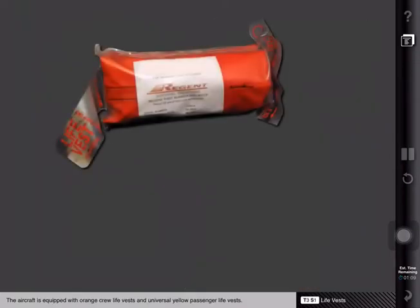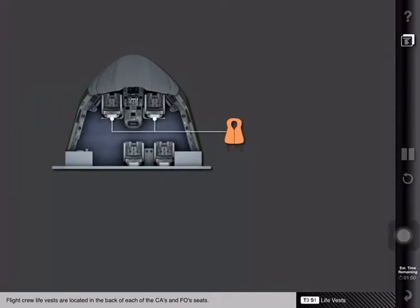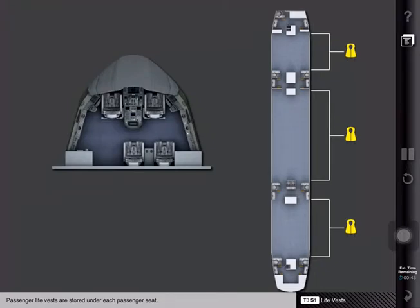The aircraft is equipped with orange crew life vests and universal yellow passenger life vests. Flight crew life vests are located in the back of each of the captain's and first officer's seats. Flight attendants' life vests are located under each flight attendant seat. Passenger life vests are stored under each passenger seat. All passenger seat cushions are also approved flotation devices.